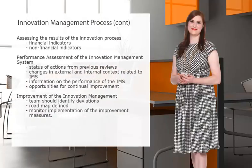Continuing on innovation management processes, I will discuss assessing the results of the innovation process. The company should specify what, how often, against what, and by whom results should be assessed. Financial indicators may be profit growth rate, revenue growth rate, cost savings for the organization and clients, growth in operational margin, return in innovation investment.